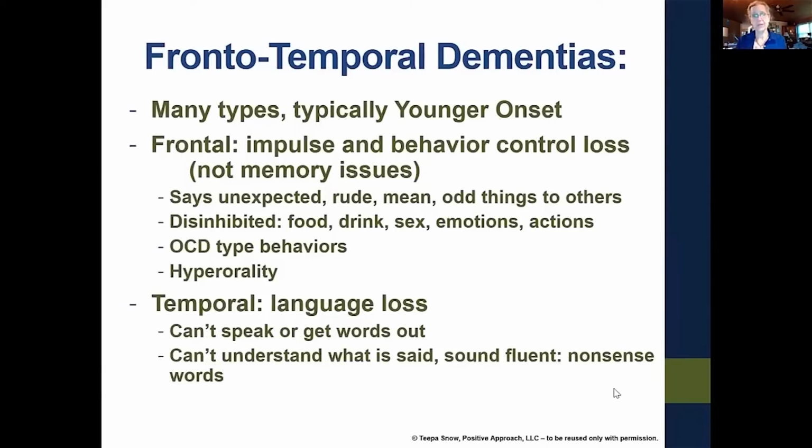Now on the frontal side, the person says unexpected, rude, mean, odd things to others, is disinhibited about food, drink, sex, emotions, or actions, or shows more OCD-type behavior, which is an obsessive inability to let go of something: got to get it fixed, got to figure it out, repeat it until you can get your head around it. Or hyperorality, which means things go in my mouth, things go in my mouth. Okay. So those are the ballparks.